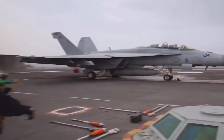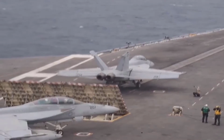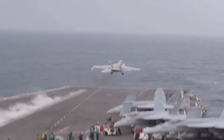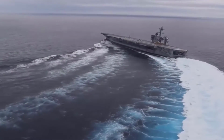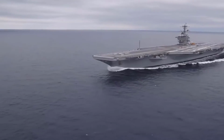With the short distance given, both types of carriers have arrestor wires that aircraft catch on landing to decelerate. Only aircraft capable of vertical landing can operate with any other aircraft carrier out there. Carefully choreographed chaos is what takes place on the flight deck.